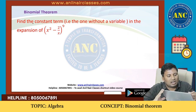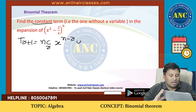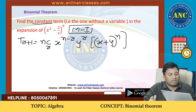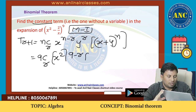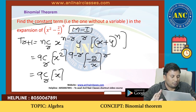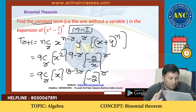Now, find the constant term. T(r+1) is equivalent to nCr x^(n-r) y^r in the expansion of (x+y)^n. Method 1. So this is nothing but nCr (x^2)^(9-r) (-2/x)^r. Am I right? This is nothing but nCr x^(18-3r) into (-2)^r.